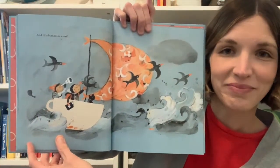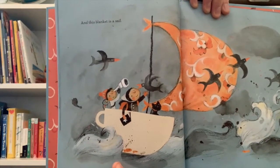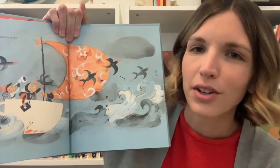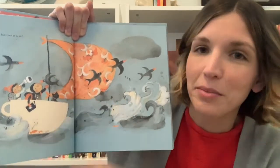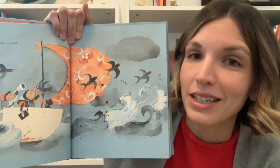And this blanket is a sail. Ever turned an object or something that you had around your home into something completely different when you were pretending? Like this blanket becoming a sail of a boat? What did you use and what did it become?